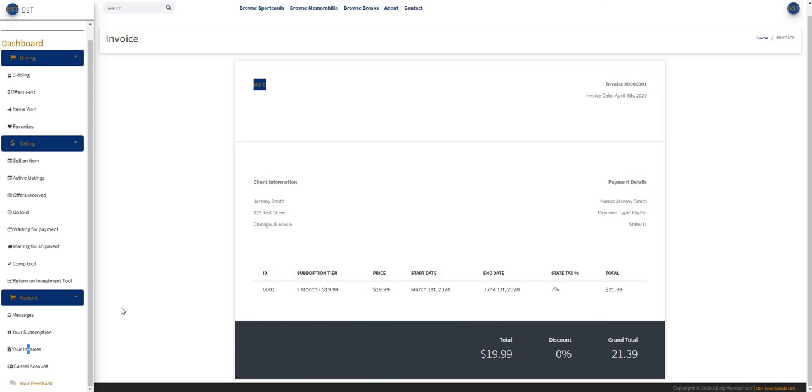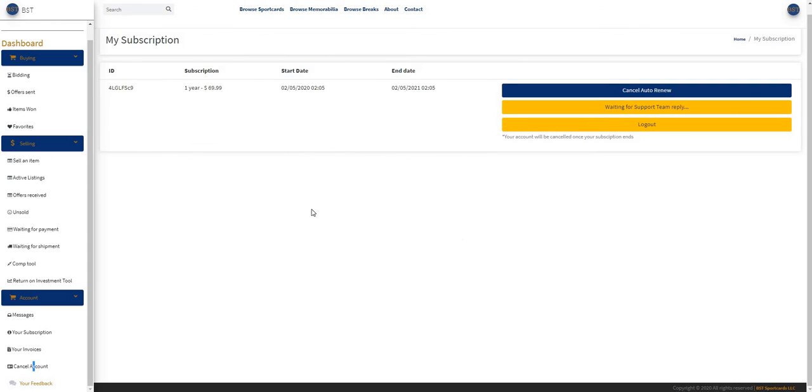And then obviously if for some reason you just don't like this and you want to go back to eBay or something like that, we're trying to gain people's trust. We're trying to show them a new marketplace in which to buy and sell. But if it's not for you, it's not for you. And you can go ahead and cancel your account.